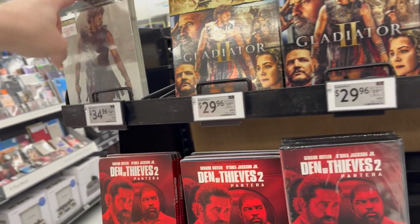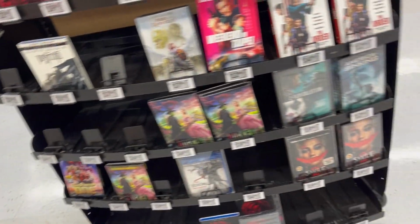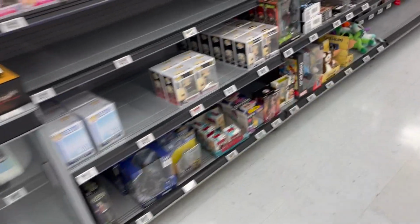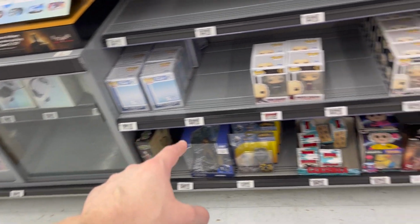I like Gladiator 2 a lot though. I thought that one was actually really good. Other than that, let's see if there's anything else random in here. Yeah, he's dragging that stuff all over the place. You always have to check down here too, because sometimes there can be different toys down here. They have the one Beetlejuice one. I've already seen that one.